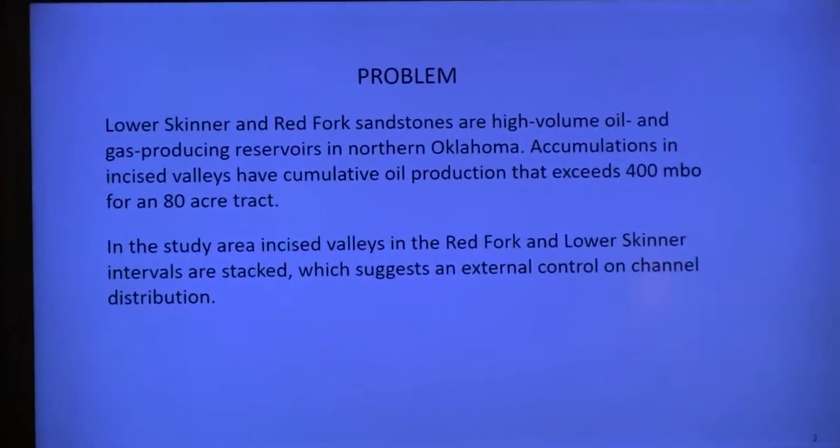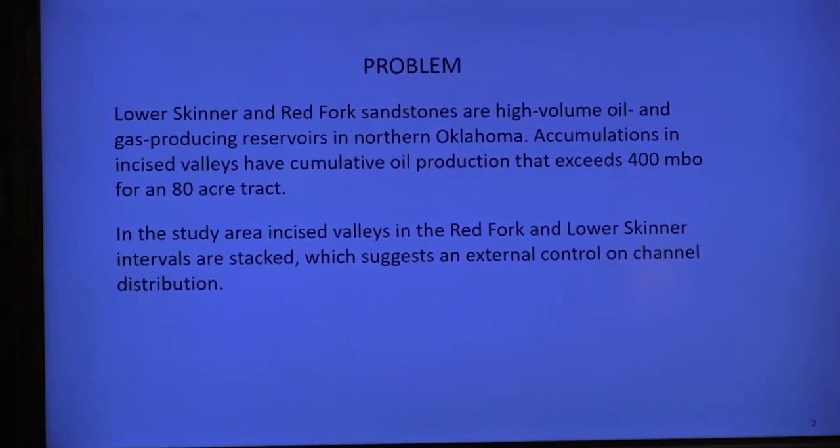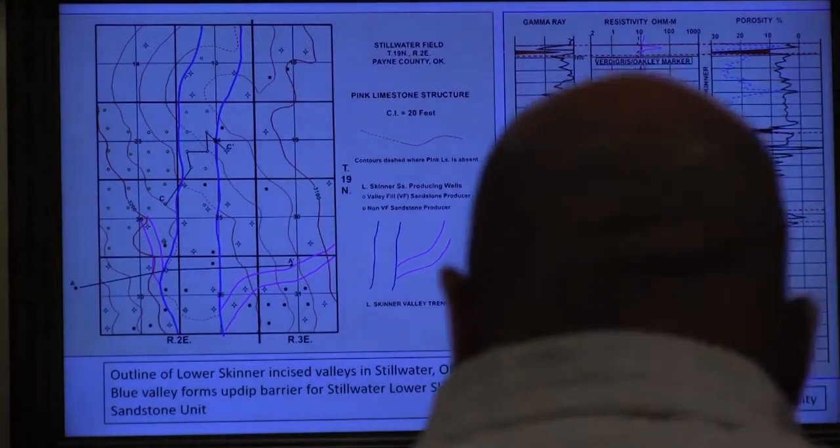So, the Red Fork slash Burbank, Lower Skinner, these are tremendous reservoirs in northern Oklahoma and southeastern Kansas, and Red Fork itself extends off down into the Anadarko Basin, where we're working still. And some of these are really great reservoirs, and I'm going to show you a couple examples from Payne County, where we have 80-acre tracts that will produce over 400,000 barrels of oil from individual valleys. But it's very rare to see what we see in this particular area in Noble County, which most of the presentation is about. So let's talk about some of the goodies.